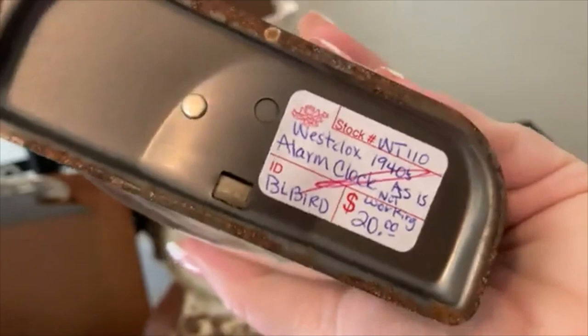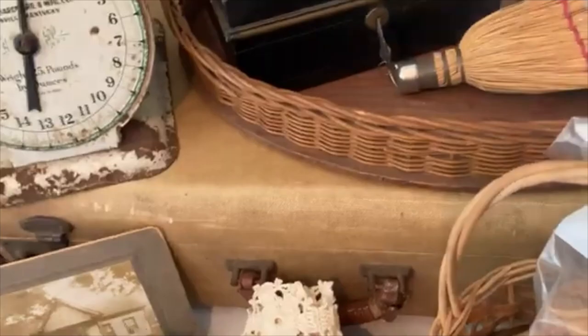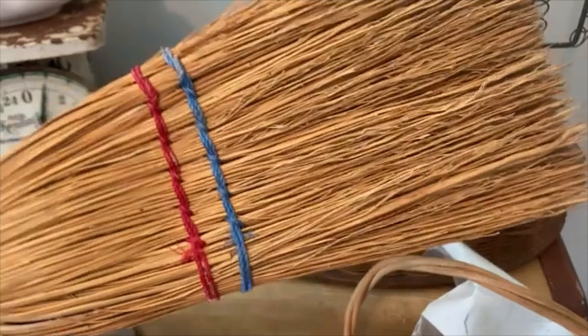Bluebird is the dealer on that, and she has the best booth there. I've never met her, but she has all of this really old stuff that I like. Found this old broom at a yard sale, I believe, for a dollar. And then I loved this.